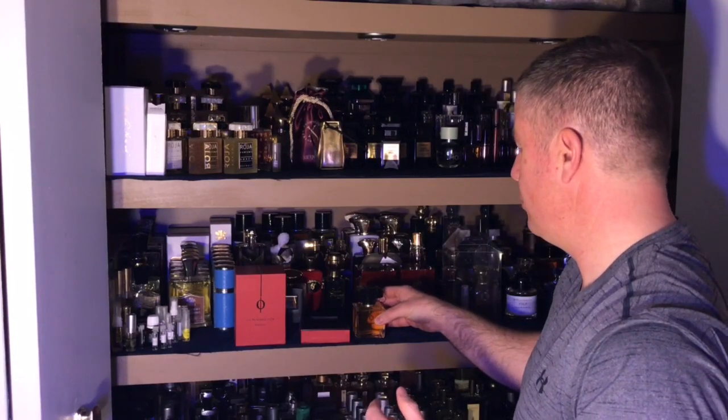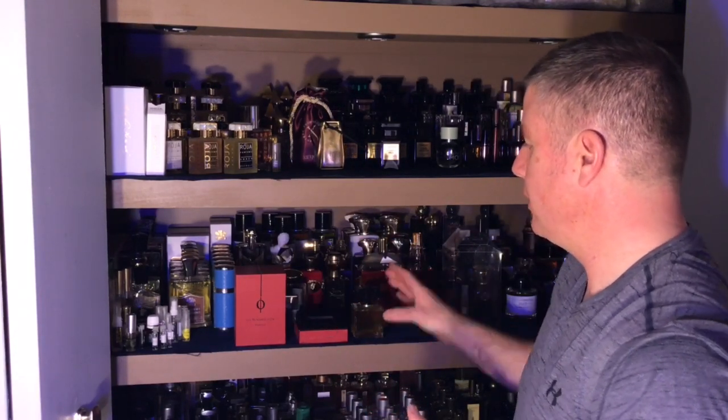You do get a little bit of, I don't really want to say floral, but maybe there is just a little bit of floral in there. In the opening it leans feminine maybe, but then it turns a little bit more to the masculine side, which I do enjoy too. So definitely a 50-50 fragrance, for unisex.